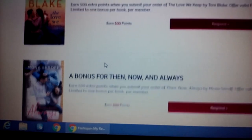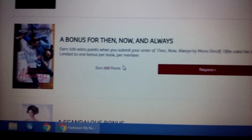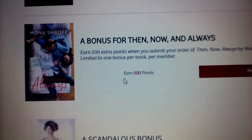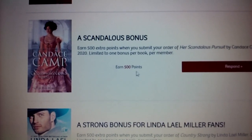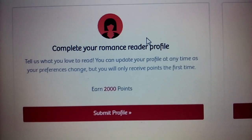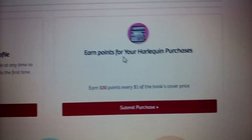And they have various ways you can earn points. So I think if you get 5,000 points, you get a free book, something like that. Now, I had already bought this book, so I may be able to redeem it, because that was one of the books in the order I just bought. And Candace Camp's new book, if you buy that, even if you buy them in stores, you can redeem them by putting in your receipt information. You can earn 2,000 points by completing your romance reader profile.